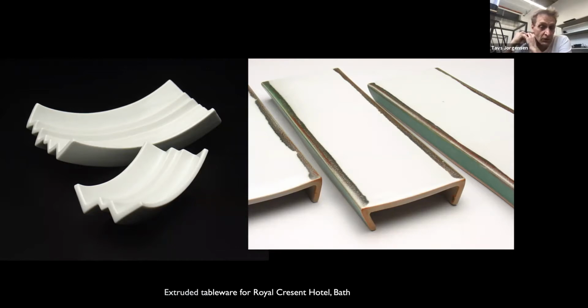a hotel restaurant in Bath, the Royal Crescent Hotel, because they wanted special, exclusive pieces. Either you had to throw them, and they didn't want thrown pieces, or they wanted molded pieces, non-thrown, unusual shapes. But mold making and slip casting is really expensive and time consuming. With extrusion, the dies are relatively inexpensive, and you can do unusual shapes.